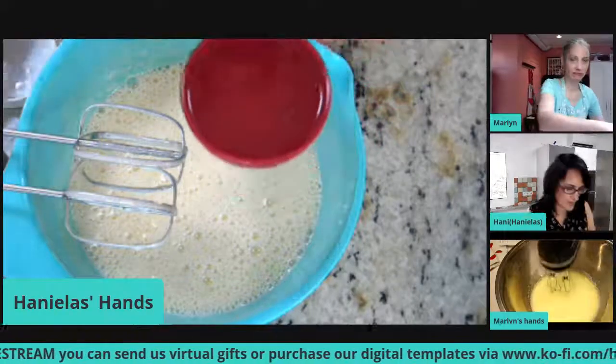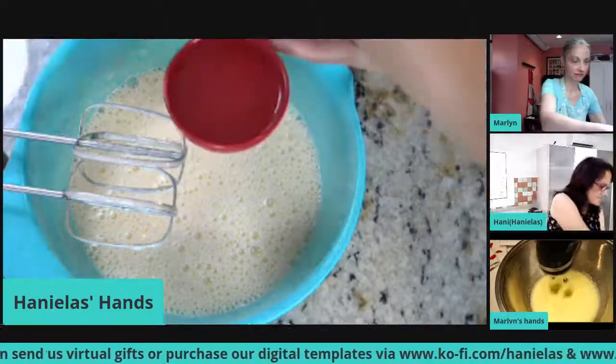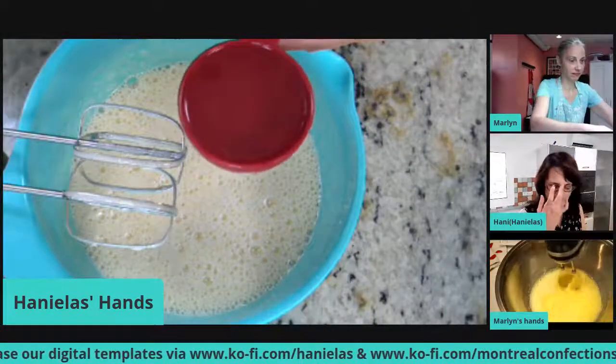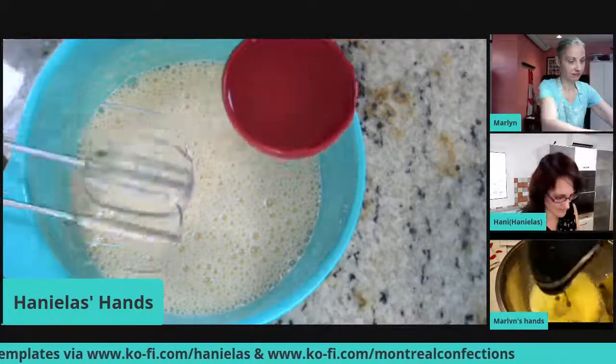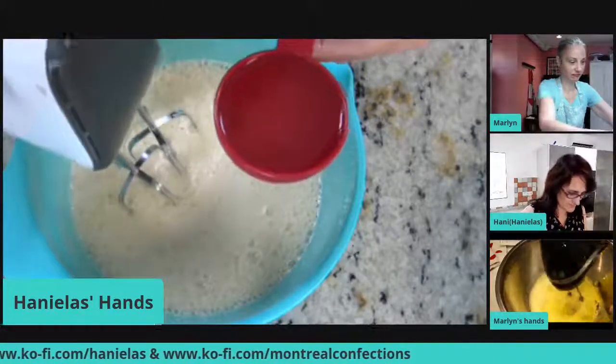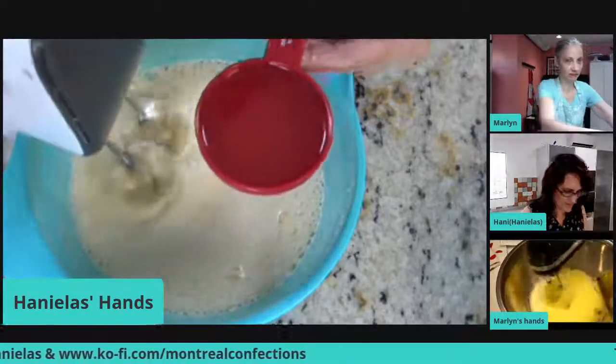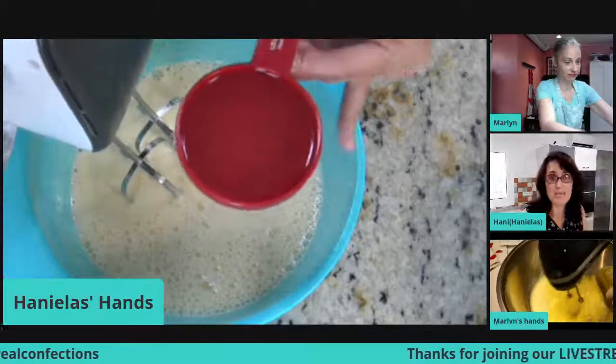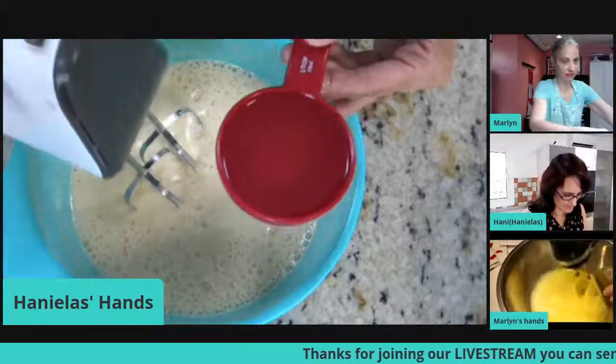I'm going to beat in, this is a half cup. Like I said, normally I use vegetable oil, okay? So today I'm trying coconut oil. We'll see how it turns out. And you want to add this in about three additions. You don't want to just dump it in, just slowly beat it in.